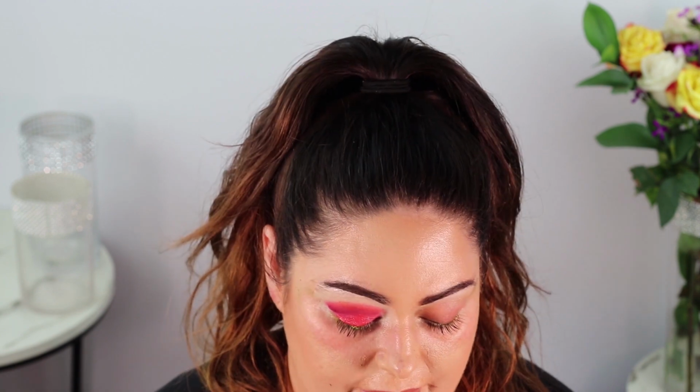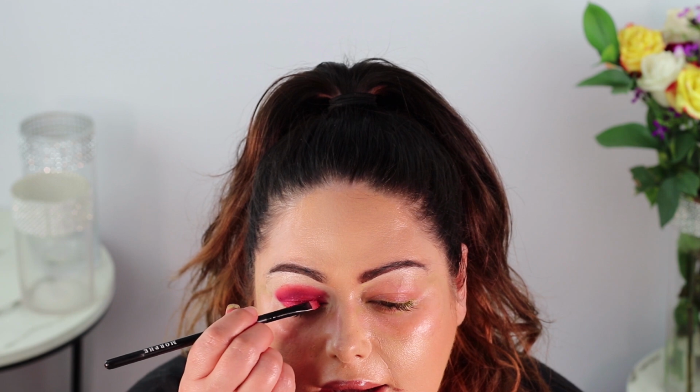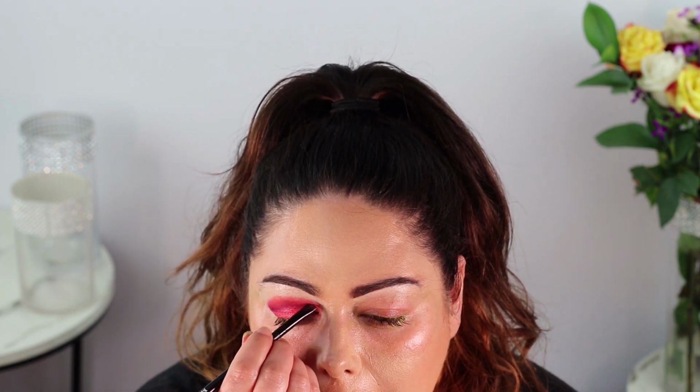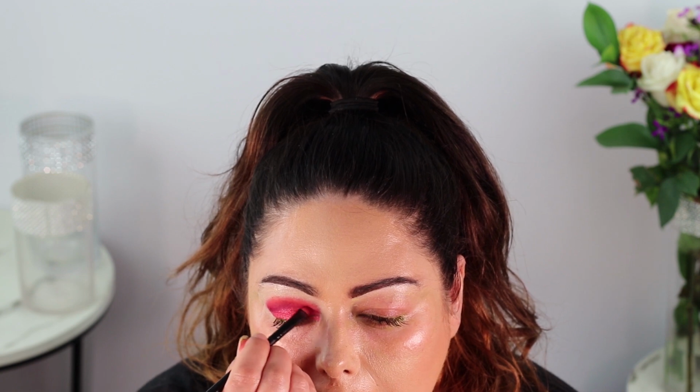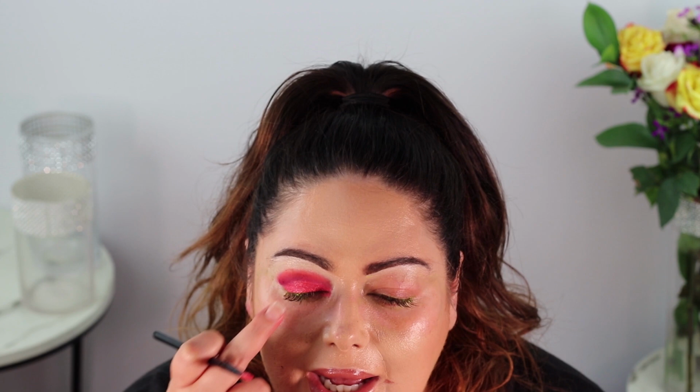There definitely is some crumbliness though with the metallic shades. It's weird, it's kind of creamy but then crumbly at the same time. And so I just went on over the lid with that. And now I'm going to go in with this gold shade called Fun. I'm just going to tap a little bit of that right in the center of the lid.